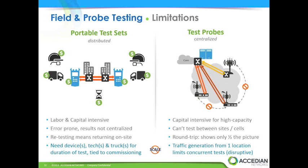And the other approach that's commonly used, centralized test probes, also has a few inherent flaws, and one of them is sheer price alone. It's expensive to have a high capacity centralized test probe methodology. But more critical than that, these are central to remote site type tests in terms of topology, and traffic is increasingly, or at least the critical signaling traffic is, happening between sites, and there's no way to see that visibility.